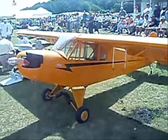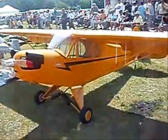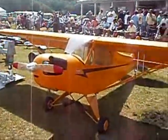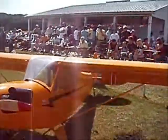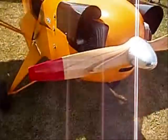Yeah. Okay, the Tiger 2, the monster scale Tiger 2 video that I have on YouTube is nothing in comparison to the size of this Piper. Jesus, this thing is ginormous. And look at it in size. You can almost ride in this one. My hand next to the prop. This is huge.